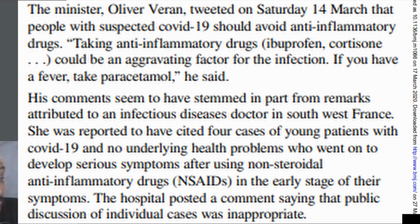His comments, per the report, seem to have stemmed in part from remarks attributed to an infectious disease doctor in southwest France. She was reported to have cited 4 cases of young patients with COVID-19 and no underlying health problems who went on to develop serious symptoms after using nonsteroidal anti-inflammatory drugs.